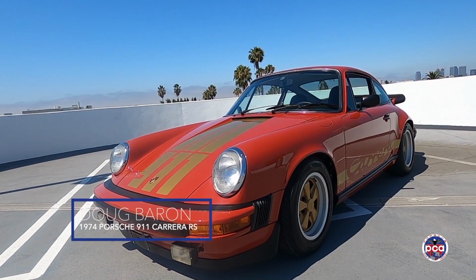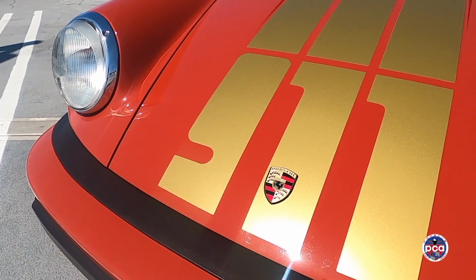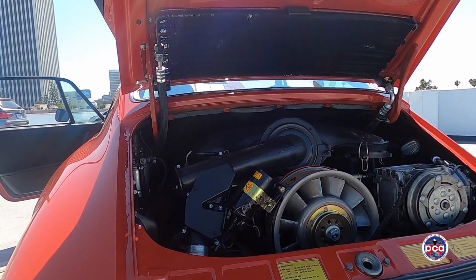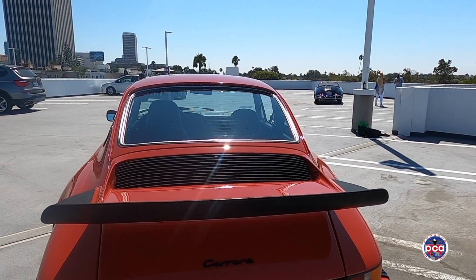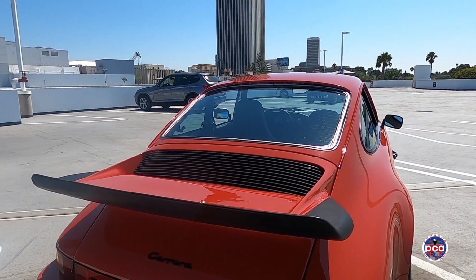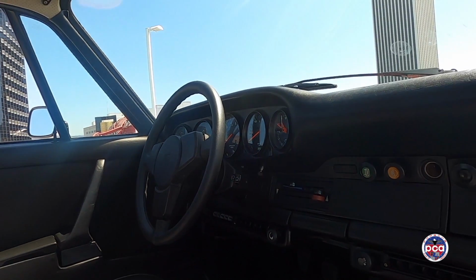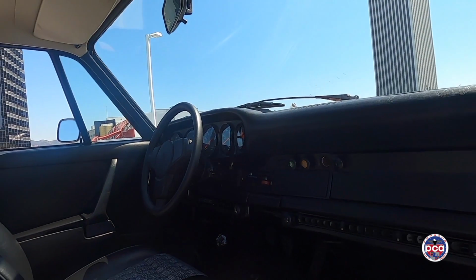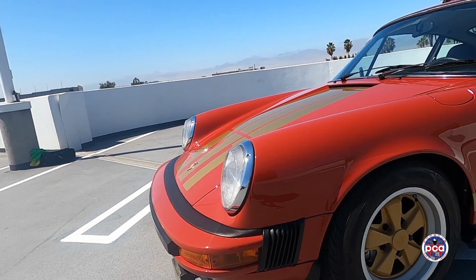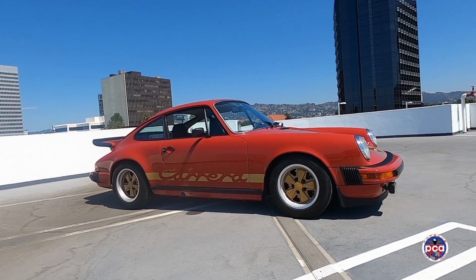Hello, my name is Doug Barron. I'm from Malibu, California. This is a 1974 Carrera RS. It has a mechanically injected motor, all magnesium case and tranny. It was delivered originally to Japan and raced as a rally car in Australia, then put back to semi-streetable, and then I purchased it from Australia and we did a 4-year restoration. And it is a blast.